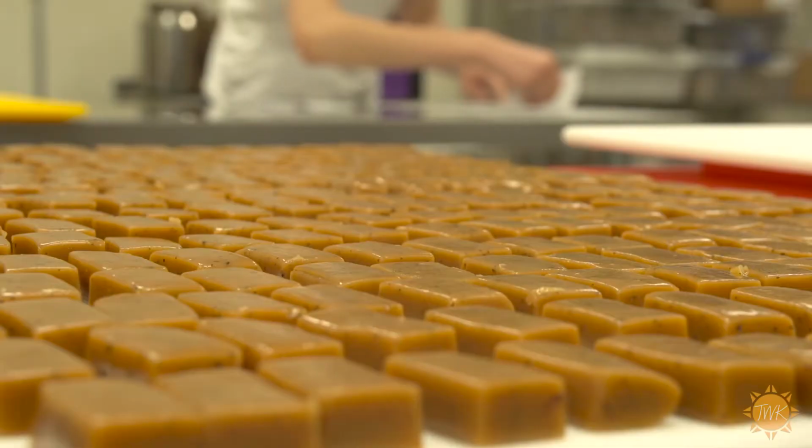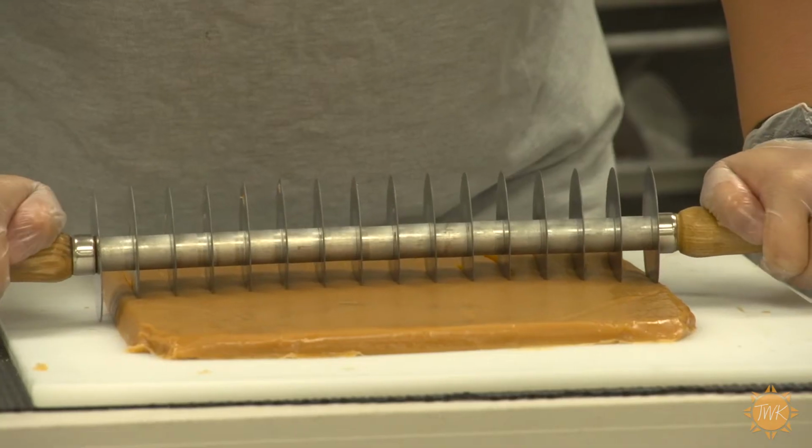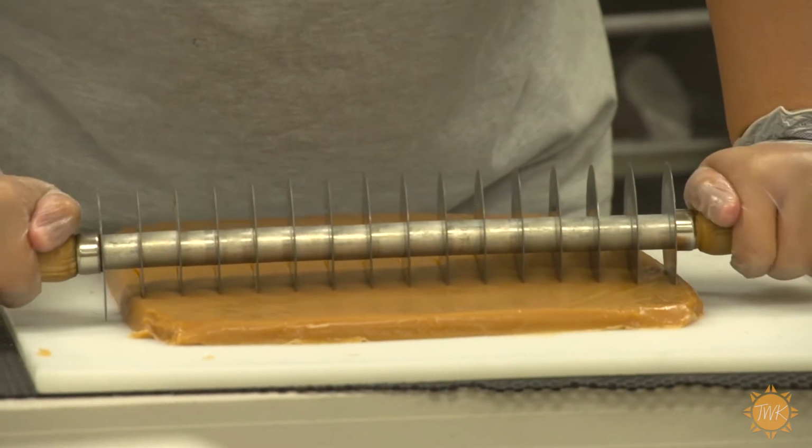It's pretty amazing. So tell us about the different flavors that you have and kind of what sets the Dallas Caramel Company apart from other different caramels.